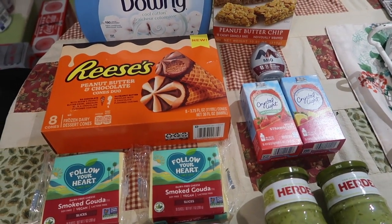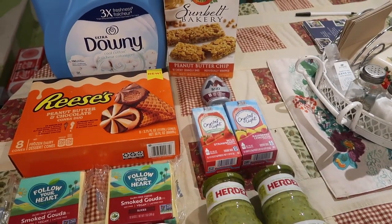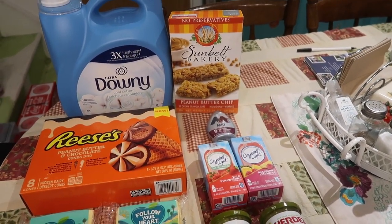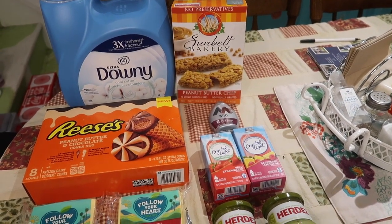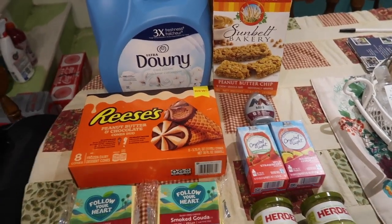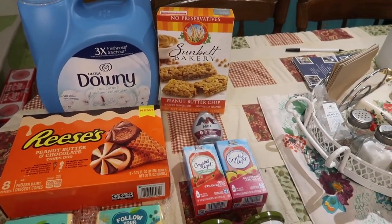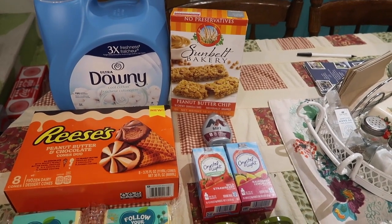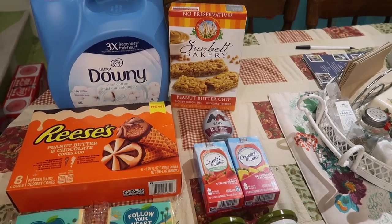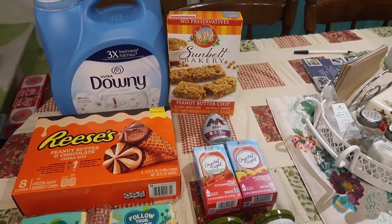And then they had these Sunbelt Bakery granola bars. Those are normal price $3.15. They had a $1.50 off coupon, making it just $1 and what is that, 65 cents, or 64 cents, something like that. So again, that was a pretty good price for those. Those are normally fairly expensive, and they are really good. They're really soft. I love the Sunbelt granola bars. I haven't gotten a deal on these in a very, very long time, so again, I thought that was a good deal.